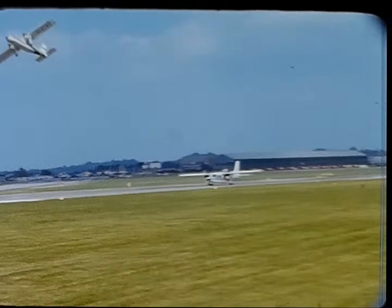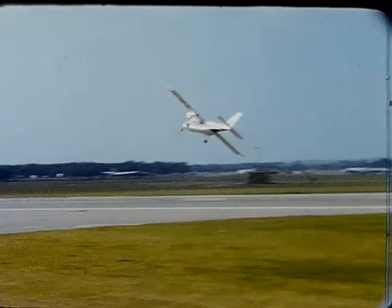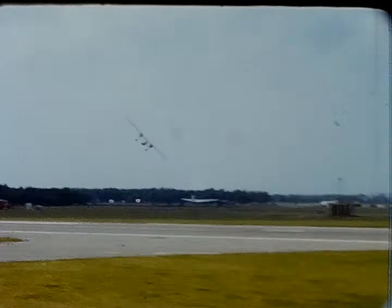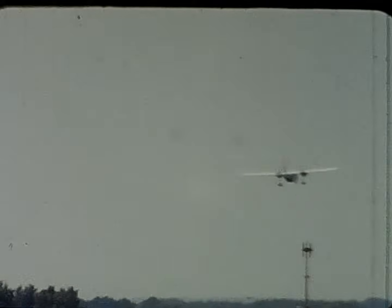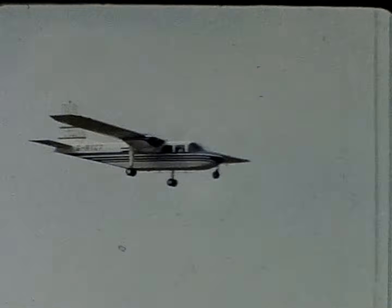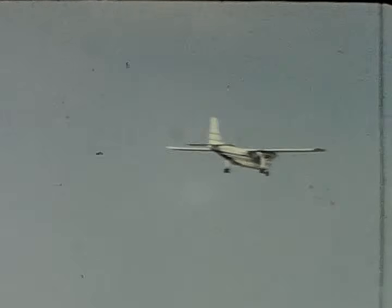A pair of the Britten-Norman BN-2 Islanders. On the 13th of June 1965, the first prototype BN-2 Islander conducted its maiden flight, powered by a pair of Rolls-Royce Continental piston engines. Only 4 days later, the prototype appeared at the Paris Air Show.